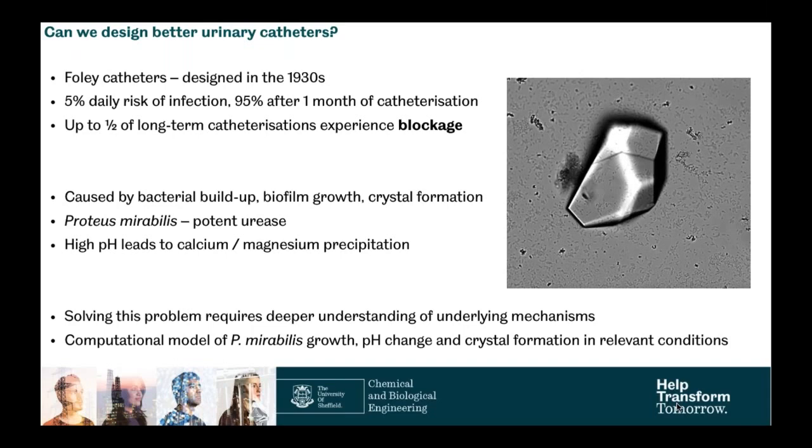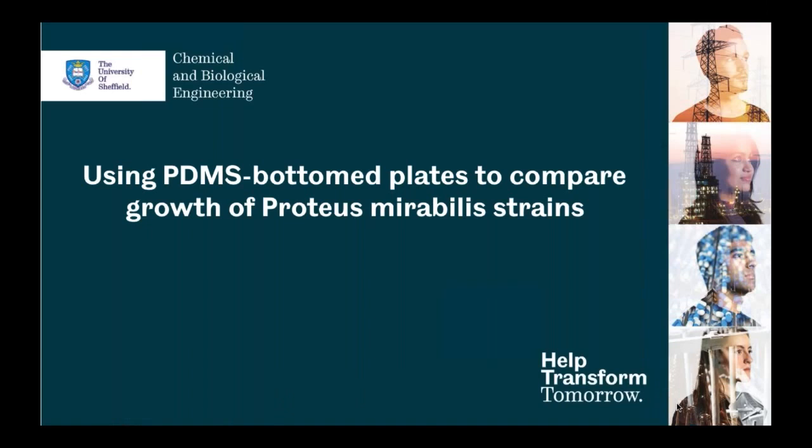We need a thorough understanding of how Proteus grows in catheter flow environments, how the urease affects the environment around it. And then from this, we want to build a computational model of the growth of Proteus, of the pH changes, the enzyme activity, and then ultimately crystal formation, and use that to help prevent and treat biofilm formation in catheters.